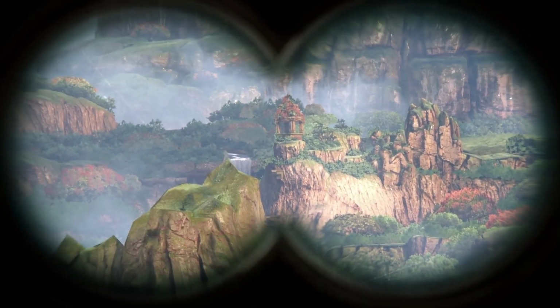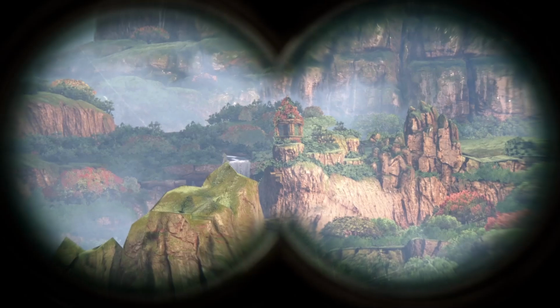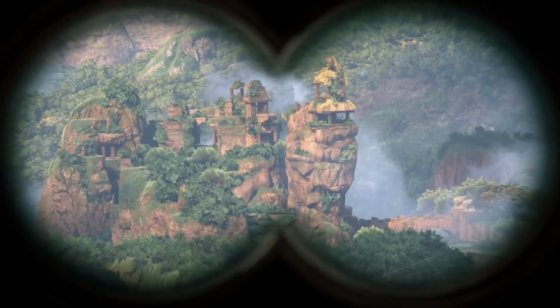So, where to next? That fort embedded in the mountain is worth a look. And definitely that fort in the lake bed.